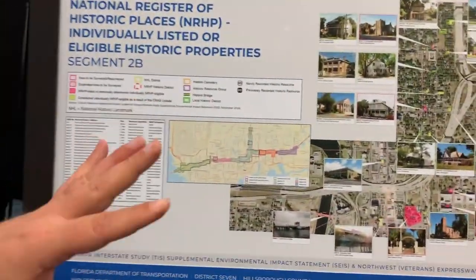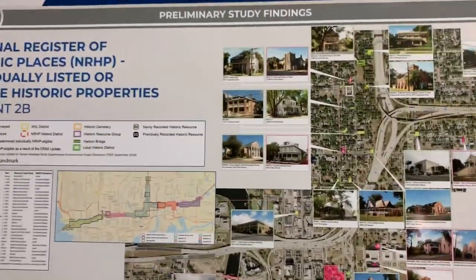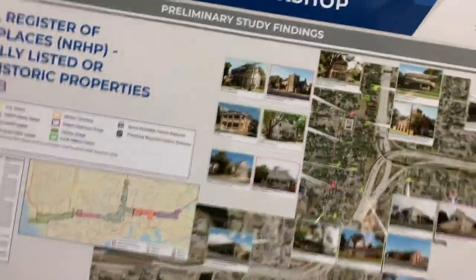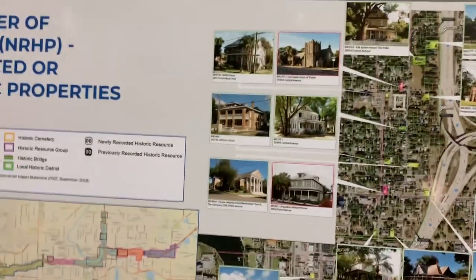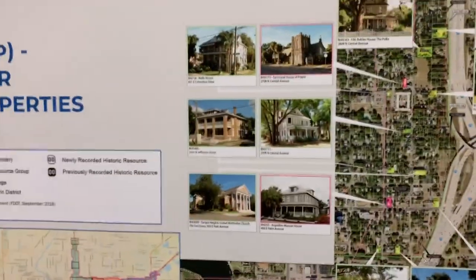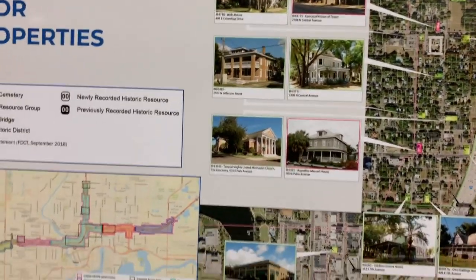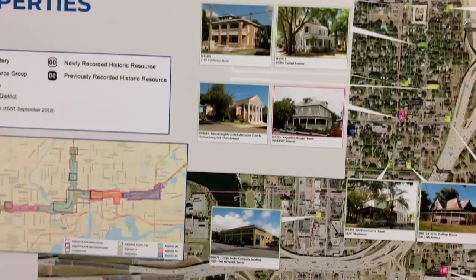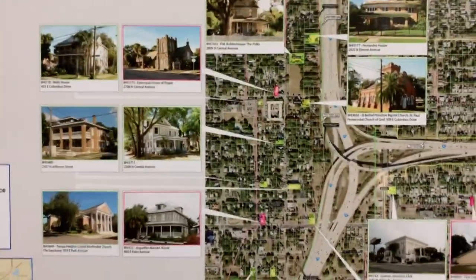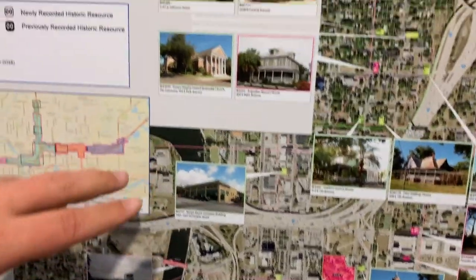So what are some of these buildings? Historic structures. We've done a detailed survey and identified those structures. Let's see, the Wells House, potentially on Columbia? Historic in nature, they may be on the National Register of Historic Places, or they may contribute to the character of the historic district. And what happens to these buildings? In most cases, there would be no impact to the buildings.